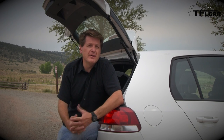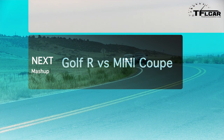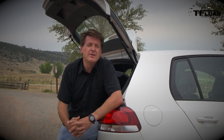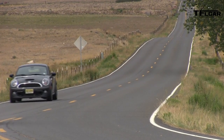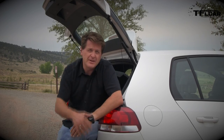Still unclear on what a TFL car mashup is, let me explain. We take two cars that do not compete in any shape, way, or form, and we mash them together. So for instance, in this case, I'm driving a Golf R, and Nathan over there is in a Mini Cooper S Coupe. Of course, this is all-wheel drive, has four doors and seats five. That is front-wheel drive, has two doors and seats, well, two. But let Nathan explain.